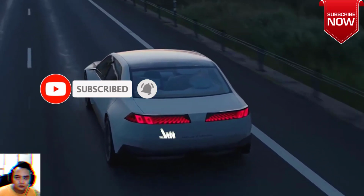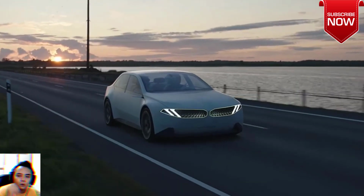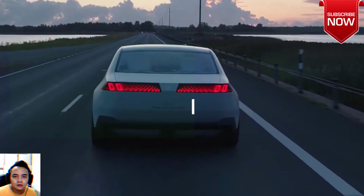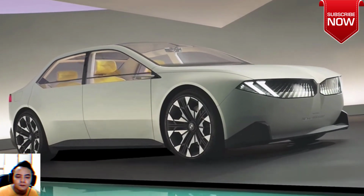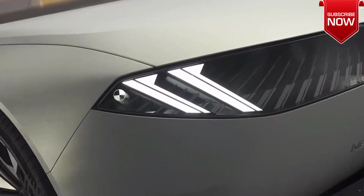New BMW Vision Neue Klasse revealed. Design showcase for future BMW models. Bold exterior styling. Panoramic interior display. Improved battery technology. Cars based on this concept coming in 2025.